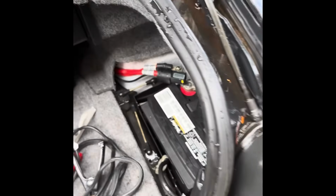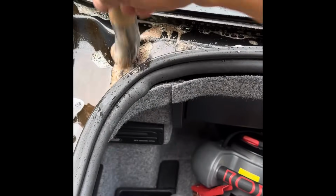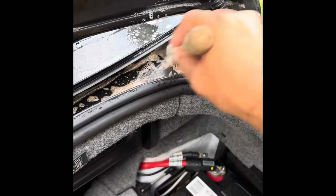I did as much as I could, especially in this area here. After 2.5 years, it's going to be full of grime. It's going to be pretty dirty, so I sprayed it with some degreaser spray, a little bit of brush action there, and did the best I could to try to keep it clean. So overall, let's see how this car goes.